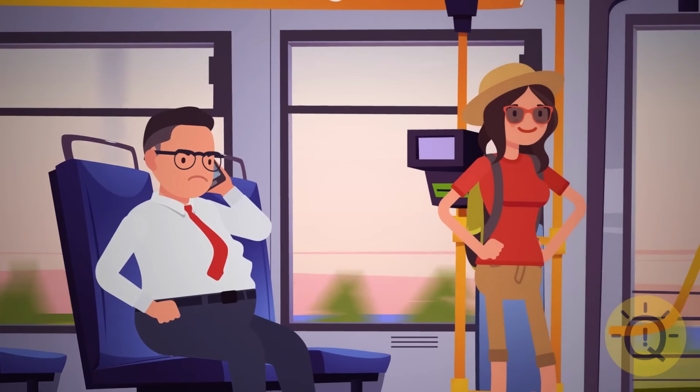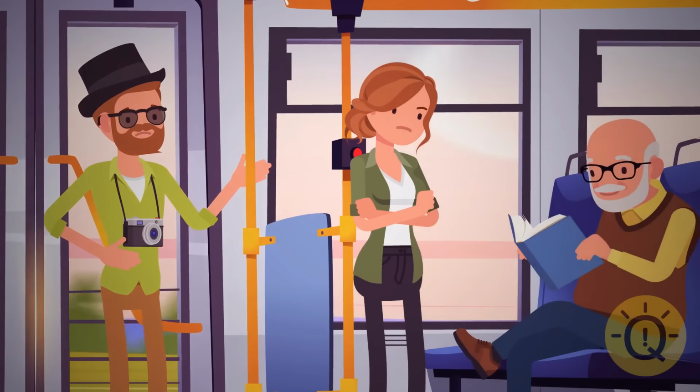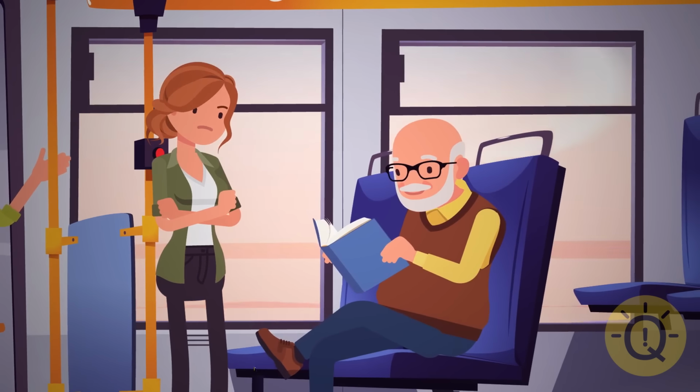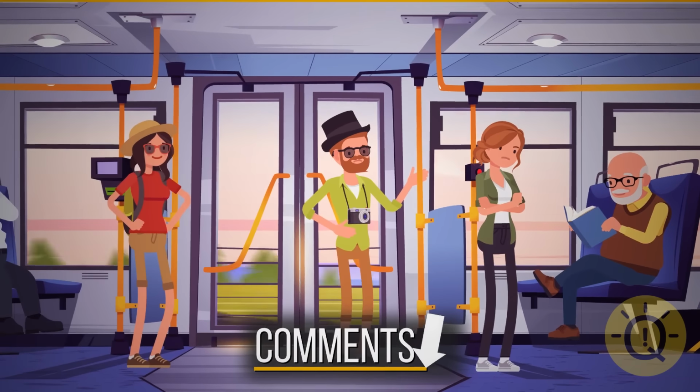One of these people on the train is hiding some treasure. Can you spot who it is faster than other Brightside detectives? Let's check. Write your answer in the comments as fast as possible.